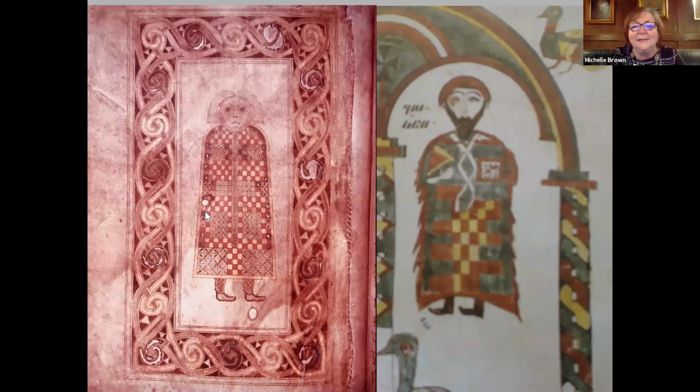And is this just an allusion to metalwork, or is it also meant to reference the vestments of the East? This is a contemporary Armenian gospel book where you can see the vestments are treated very similarly, and you'll find similar treatments on some of the Pictish stones.